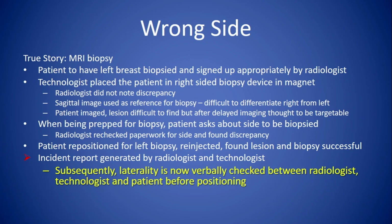So ever since then, we'll go in the room, the tech will say to me, "Dr. Piccoli, right breast?" And I say, "Right breast," and we'll ask the patient, "Right breast?" The patient will say, "Yeah, right breast," and we'll move on. But we never, ever want that to happen again.